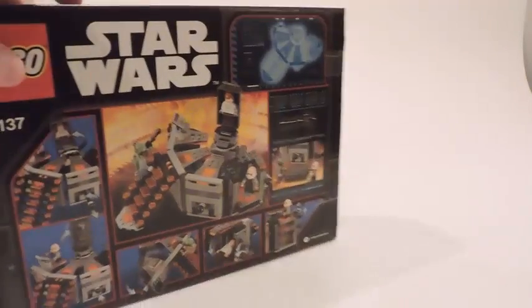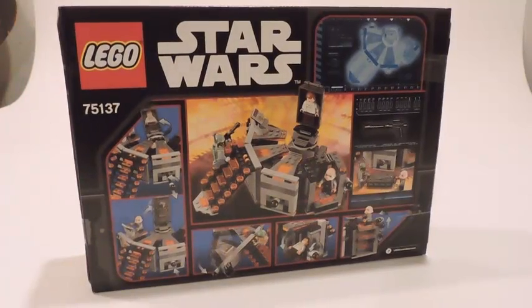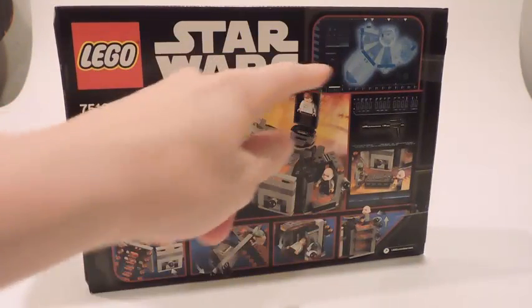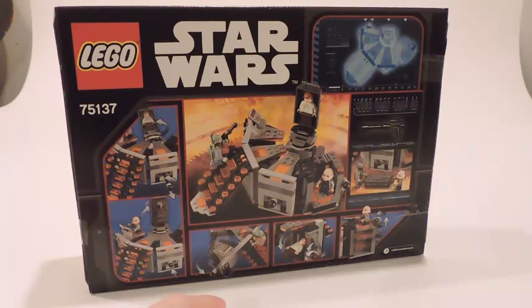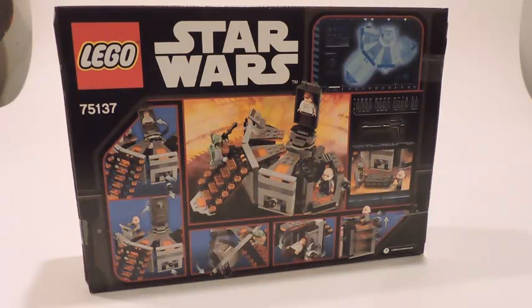So let's go to the back here. I'm just knocking over these boxes. This is not the first time I've knocked over the box. As you can see here, there's a big translucent hologram picture of the freezing chamber with a look at it from an upper view, and that's it. And here's the weapon selection. You only get Boba Fett's blaster as the weapon.